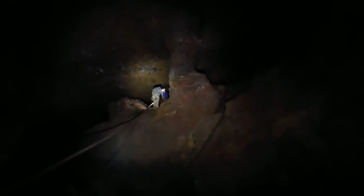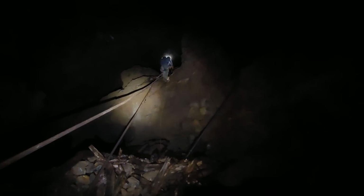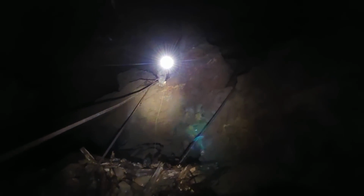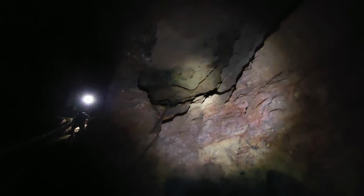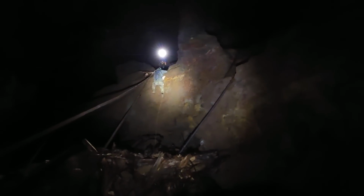So we set the rope up. We're just roping down this section. Initially it looked like you could walk down the rails, but we found out those are not attached. So the rope it is. That's Austin coming down now. Here's the view looking up to where we were, as Austin makes it.